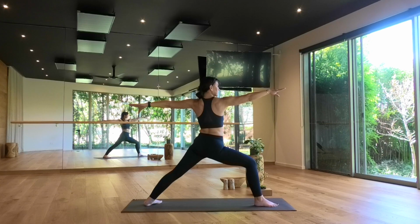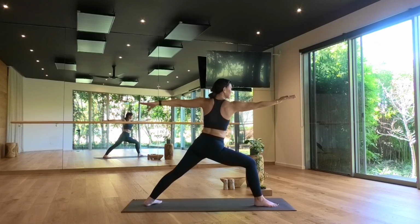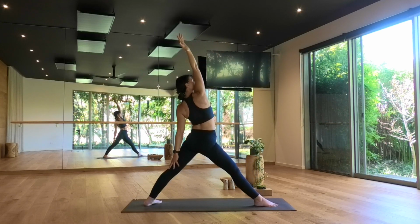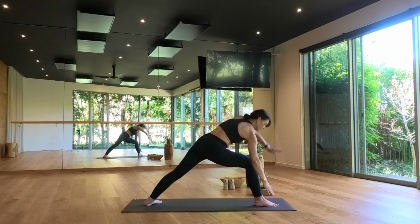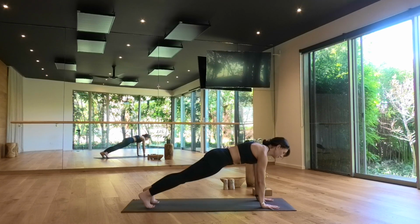Flip your right palm to face up and then reverse, straightening your right leg as you go, tip all the way back, reverse triangle. And then re-bend your right knee, circle your hands to the floor. And step back, plank pose.